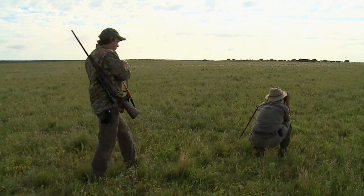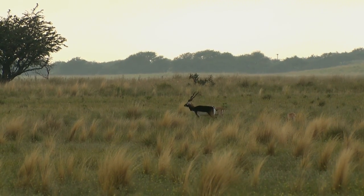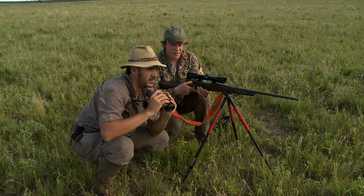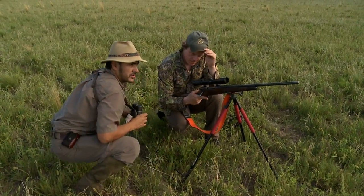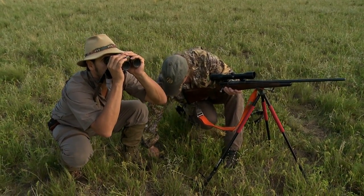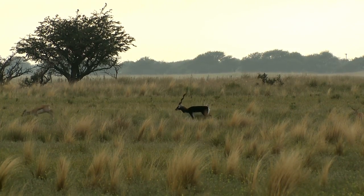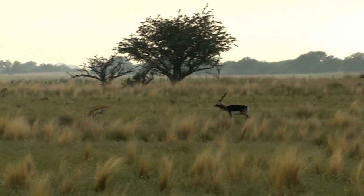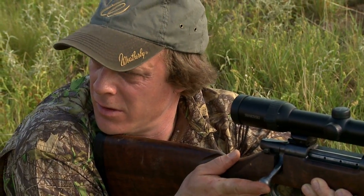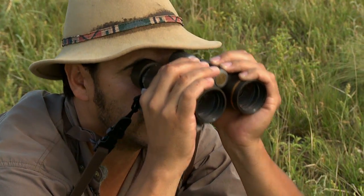How far is he now? 400? 330 at least. Is he a good one? Yeah, he's very good. He has 3 curls. I think he's a shooter. All right. Wait till he stops. Think we should try to get closer? I think so, because it's around 400 yards now. Let's try to get closer.